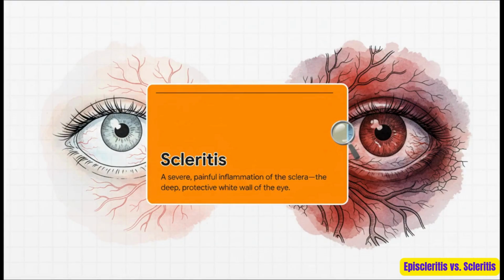Just notice the complete change in language here. We've gone from mild to severe and painful. And we're not talking about a thin, surface-level tissue anymore. Now we're talking about something deep inside the sclera. That's the tough, white structural wall of your eyeball. This isn't just surface irritation. This is an attack on the eye's very foundation.